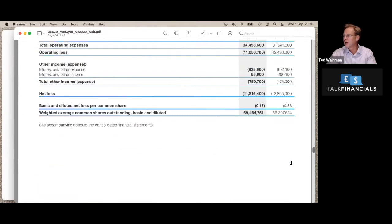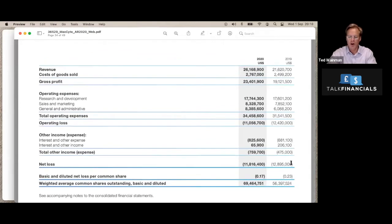However, we're going to look at the financials, and we're going to start with the income statement. Now, a little bit bizarre, these financial statements. I haven't seen anything like this before. So we'll highlight this. It's not a major issue, but it's just a little bit funny. You'll notice that they are in dollars. So it's not in millions of dollars or thousands of dollars. It's in dollars.